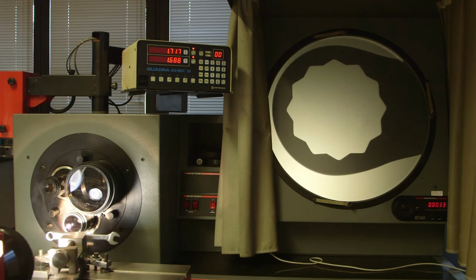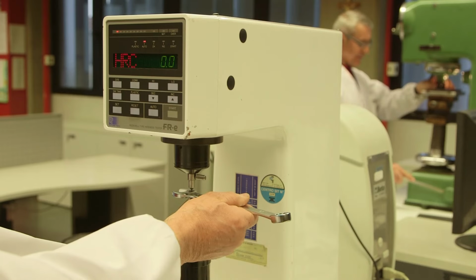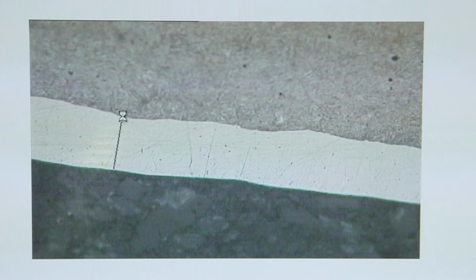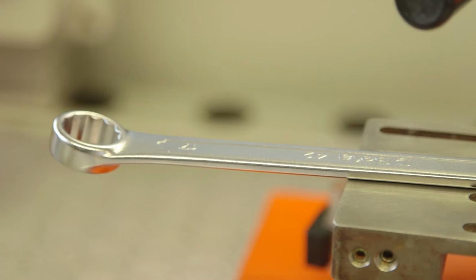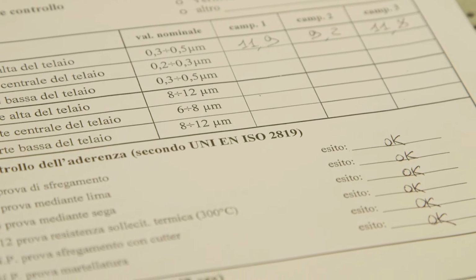Before the wrench is ready to be sold, there are still several tests to be performed. The hardness must always be greater than the ISO specifications. The micro-hardness tester also checks the decarburization, i.e. that the hardening and tempering phase has not removed too much carbon. The thickness of the nickel plating must also be uniform and of the correct size.